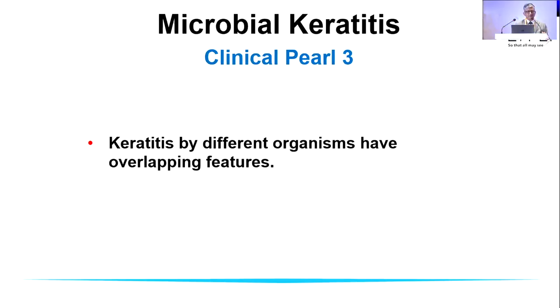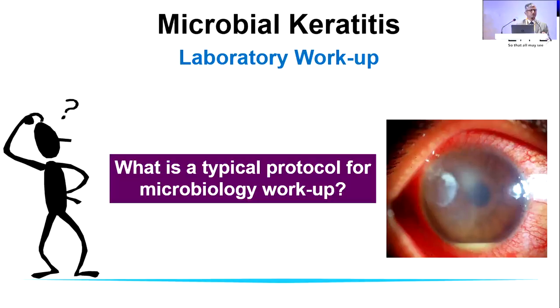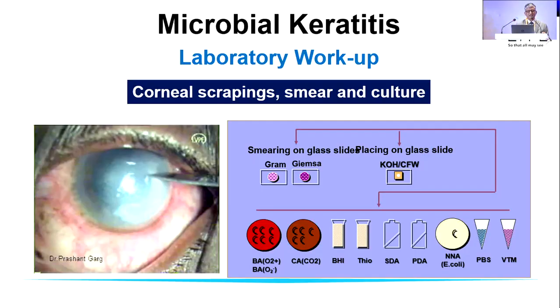So the clinical Pearl 3 that I can give you is that keratitis is caused by different microorganisms, but they have overlapping clinical features, and therefore laboratory confirmation is important. So what is a typical protocol for microbiology workup?